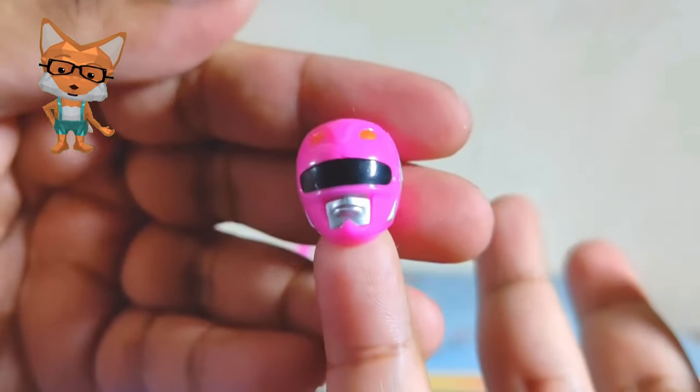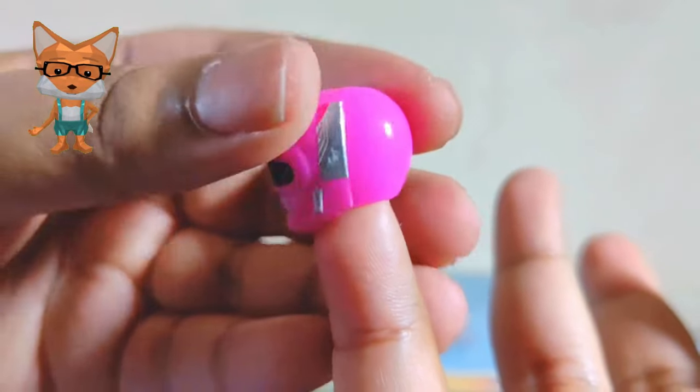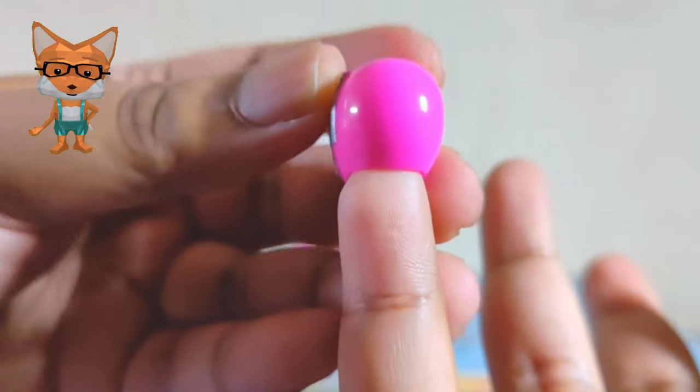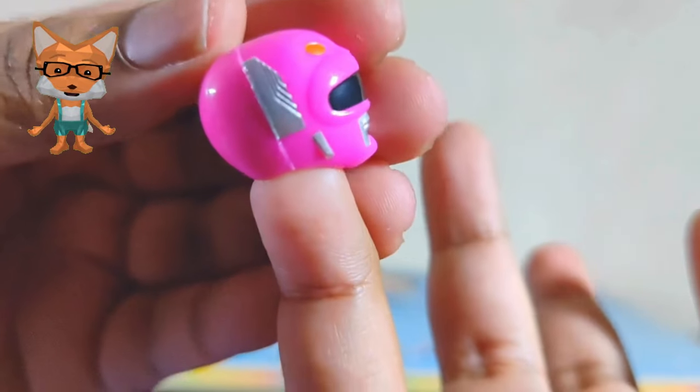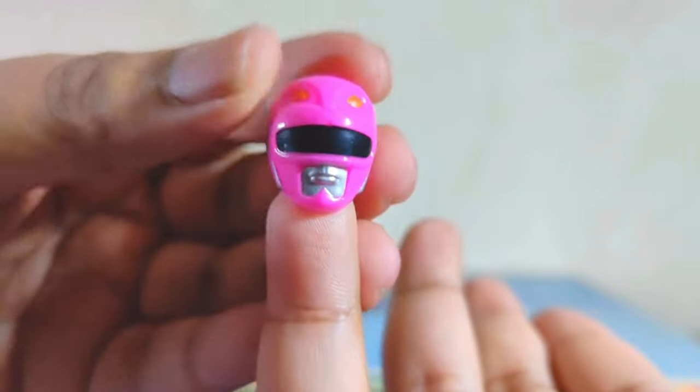Her helmet is amazing as well. There are some texture marks at the side of the helmet. Check out her Trans Dagger, the Beta Bow. It is just minor paint, and again, it would be better if the handle were painted black. Anyway, let's move on.